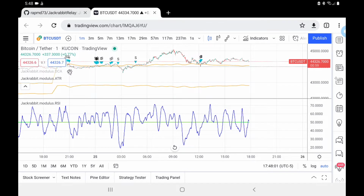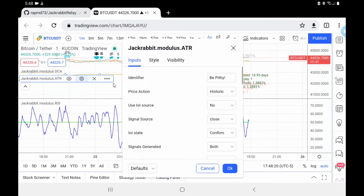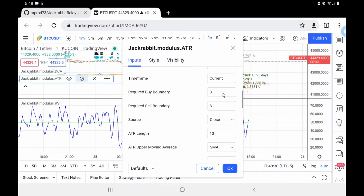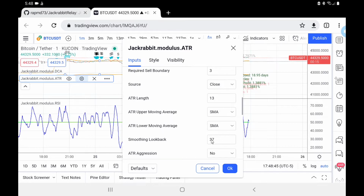This is an ATR RSI based strategy. I'm using the Dca module in an unusual way, and I'll get to that in a moment. Let's start with the ATR. It's not really that different, other than rather than a boundary of 10, I'm only using a boundary of 3. Pretty simple and straightforward. And I'm using a simple moving average to drive the boundaries with a length of 37.